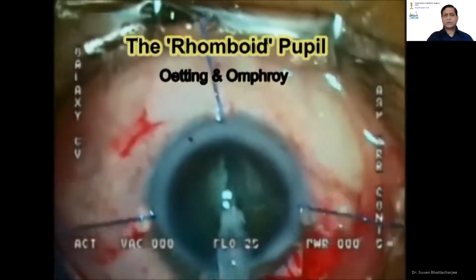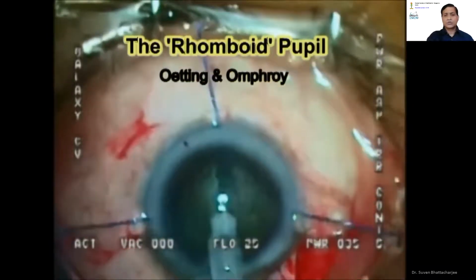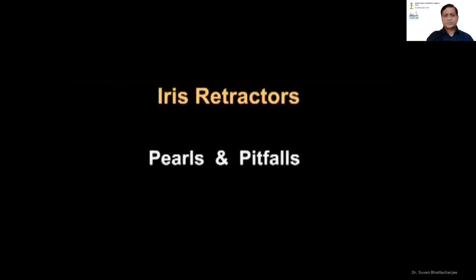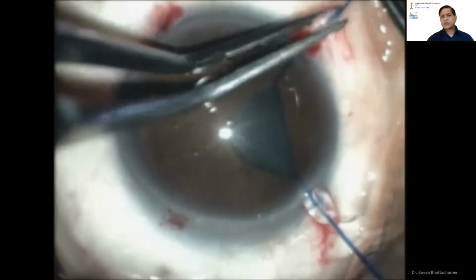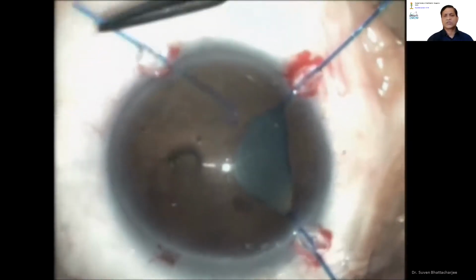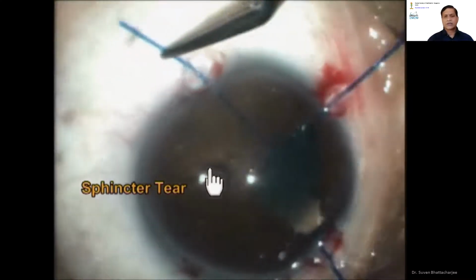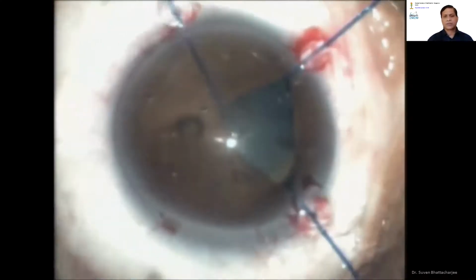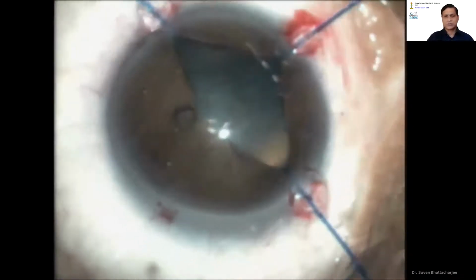That's a rhomboid pupil proposed by Oting and Omfra. I'm sorry, it's a very old video. I don't use too much of iris hooks these days. A few pearls: that's a rigid pupil and over-retraction on one side, no stretch done initially. That's a very wrong thing. And see how I tear that pupil sphincter and it's a mess. It's a very bad cosmetic pupil that I have there. Once I pull that retractor, that pupil is torn.